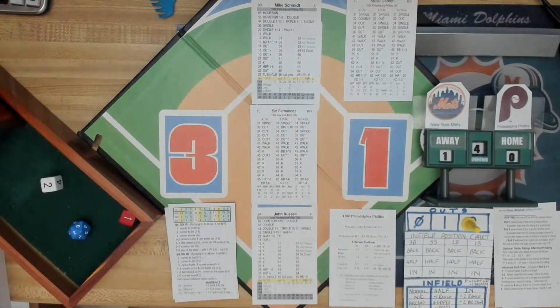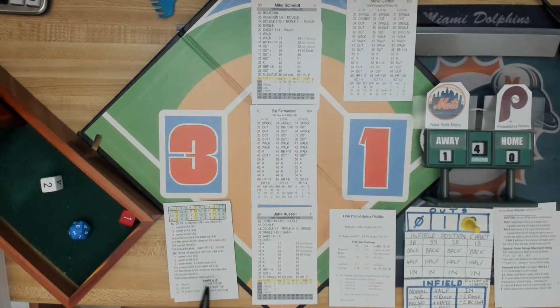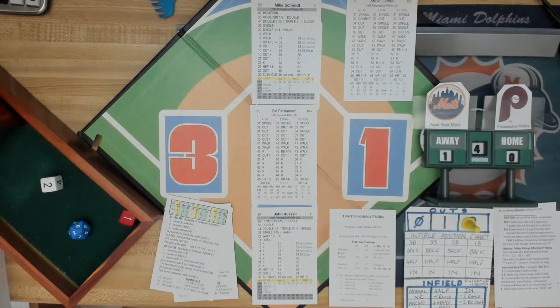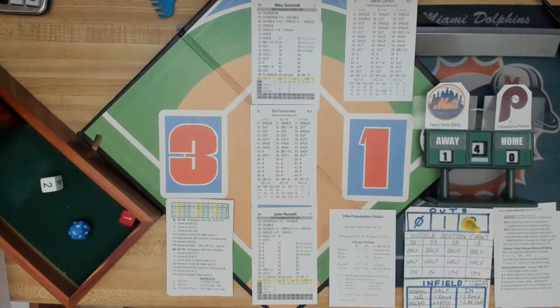And here's John Russell. That's the one thing I do like about it, like you said, Tony, is that these fact cards tell you everything you need pretty much. You don't have to worry about, you know, what do you call it? Calculations. But I have no problem with the calculations for Inside Pitch, though. I've gotten used to it so well that I can now do them very fast.